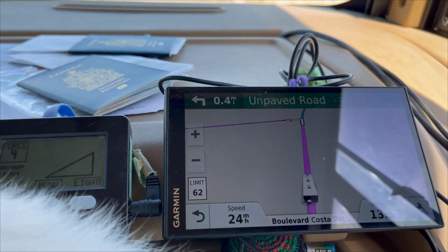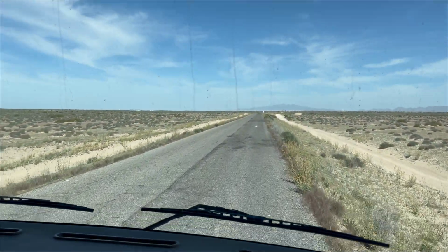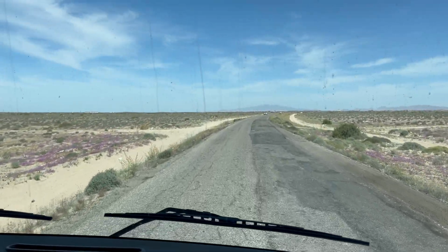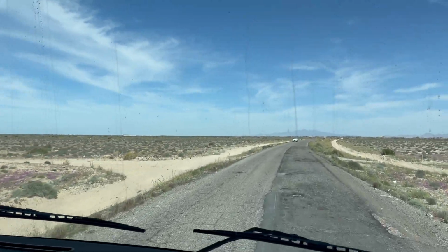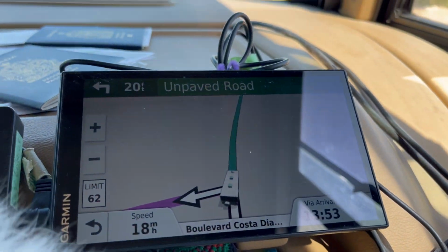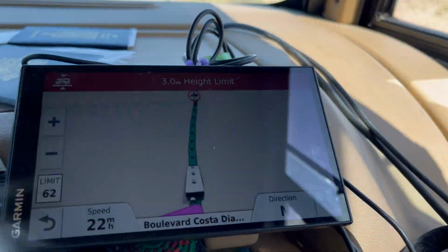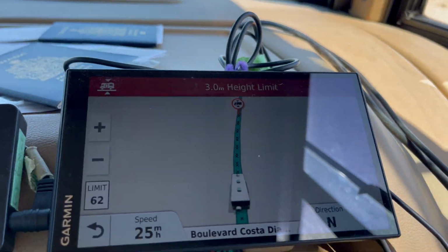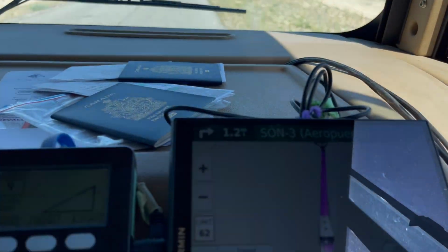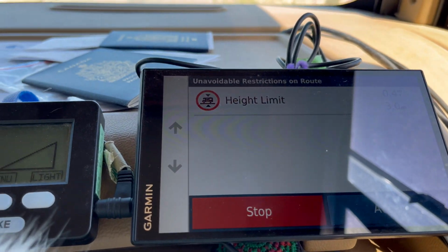Just trying for another one coming up. Turn left onto the unpaved road. Just trying to get us to turn down this left road. Very persistent. She's a fool. She's a fool, as Leroy said. And now it's going height limit warning. And now it's adjusted itself to the correct route, except it's still giving us the height warning.